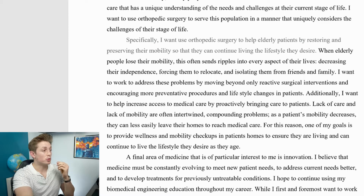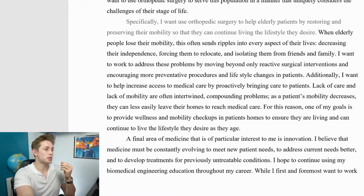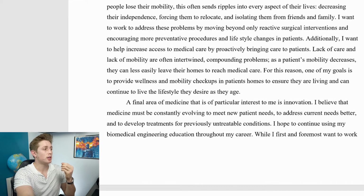When elderly people lose their mobility, this often sends ripples into every aspect of their lives, decreasing their independence, forcing them to relocate, and isolating them from friends and family. I want to work to address these problems by moving beyond only reactive surgical interventions and encouraging more preventative procedures and lifestyle changes in patients. Additionally, I want to help increase access to medical care by proactively bringing care to patients.